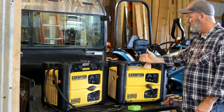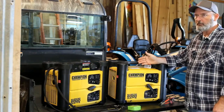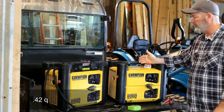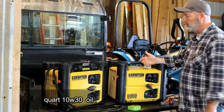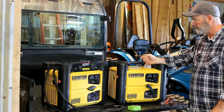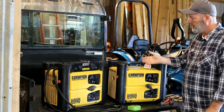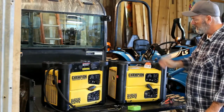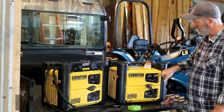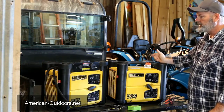This is a gas engine. It's a 4-stroke, 80 cc, runs on about 4/10 of a quart of 10W-30 weight oil, which was included with each unit, along with a tool kit, oil funnel, and of course your operator's manual. The fuel tanks on these are about 1 gallon. Now the manufacturer has said that you can run on econo mode, which is down here on the switch, and I'll get to that in a minute, about 9.5 hours on a tank.